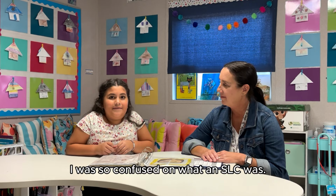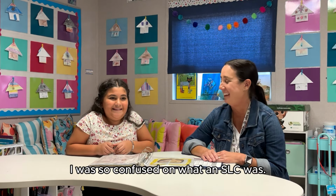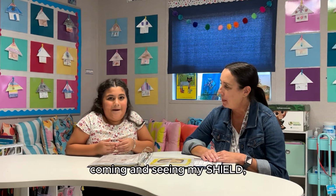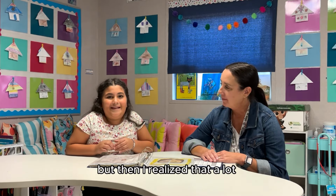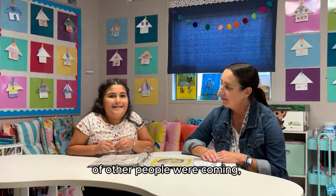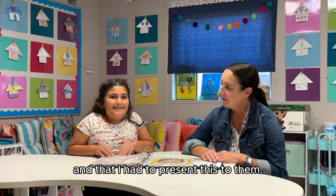I was so confused about what an SLC was, and I thought it was going to be just my parents coming and seeing my shield, but then I realized that a lot of other people are coming, and that I had to present this to them.